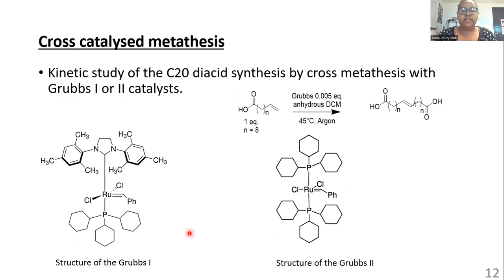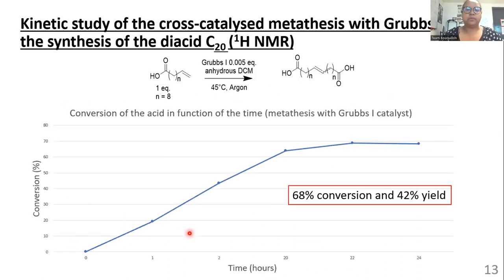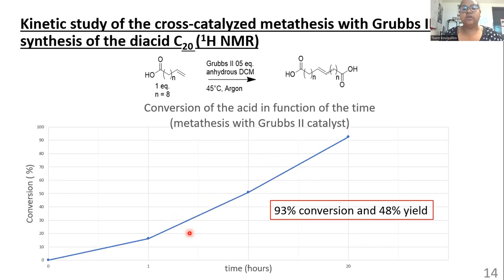To do that, I have done a kinetic study of the C20 diacid with the Grubbs catalysts, group 1 and group 2. Here in this slide, you can see the structure of group 1 and group 2 and the general reaction equation. For the first test, I have done it with group 1, and I have a conversion of 68% and a yield of 42%. I did it with the 10-decenoic acid, and then I did another test with group 2, and I have better results: 93% conversion and 48% yield. So group 2 is a better catalyst to do the reaction.